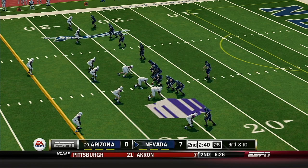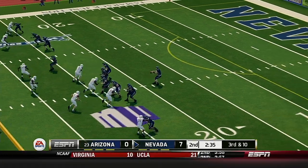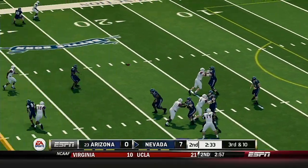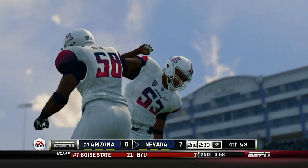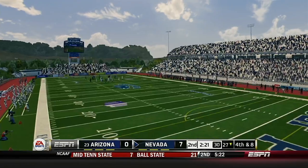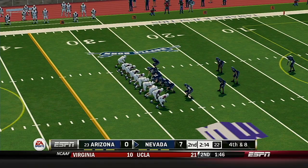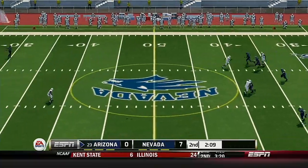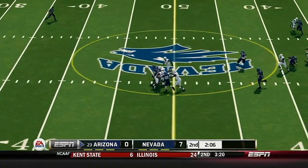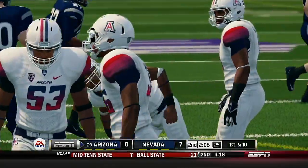Nevada up 7 points. Kill, kill, kill. Completes it, and he's hit hard immediately. That makes it fourth and eight. The punting team's got to give their kickers some time. Phillips fields it at the 41. Tackle at the 49-yard line.